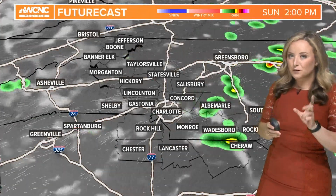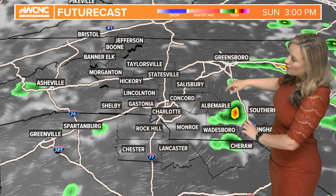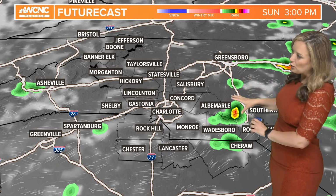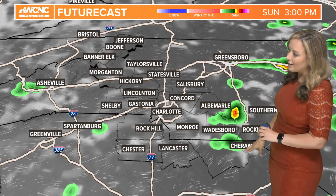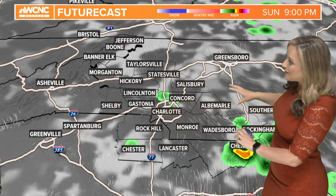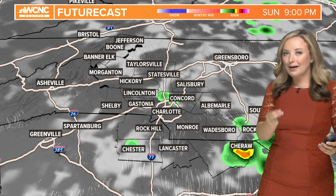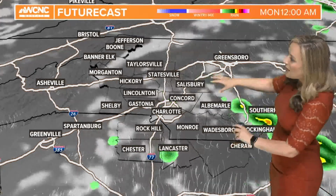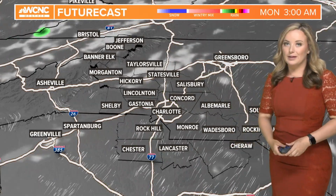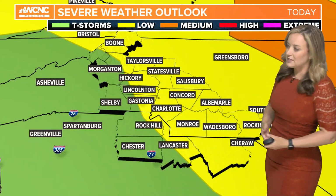Now, where I expect a few storms to potentially set up is right along this corridor. This is east of I-77, especially over toward Union County, Richmond County, Chesterfield County, up toward Stanly County. It's this one little area that has enough moisture around that I do think a few strong storms, some pockets of heavy rain could develop quickly there, but they're going to be extremely few and far between. In fact, I really don't expect any rain to develop in the Charlotte metro area this afternoon.